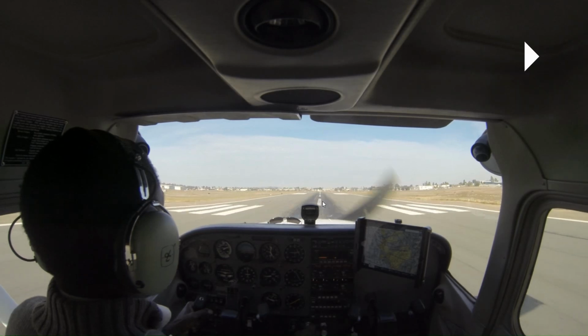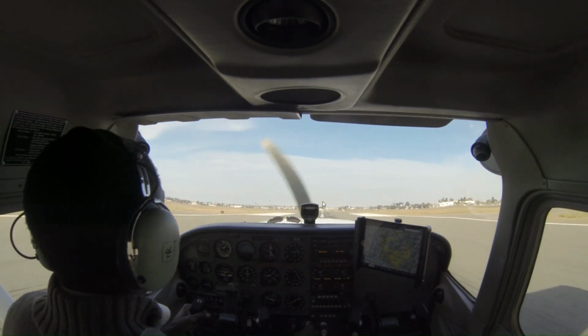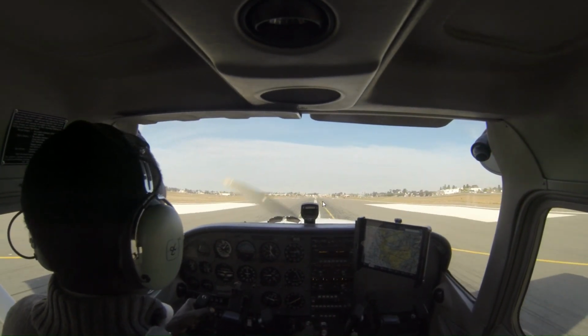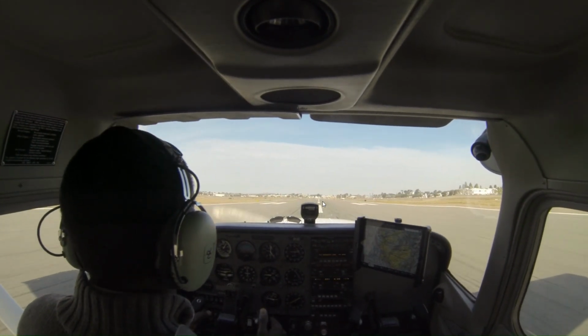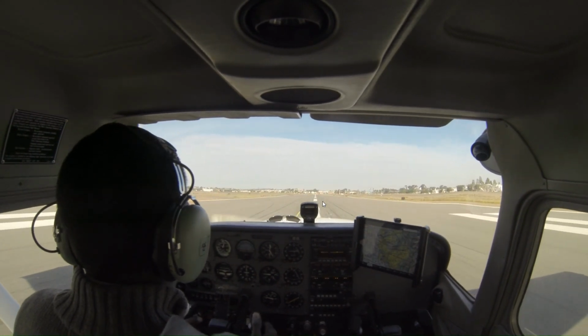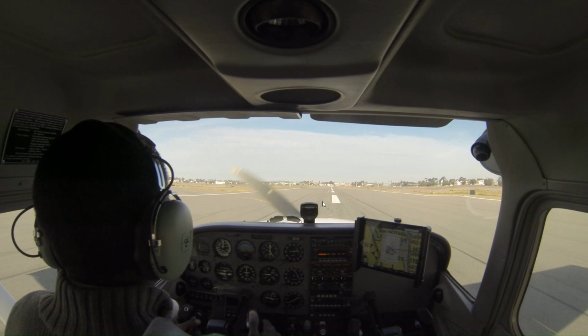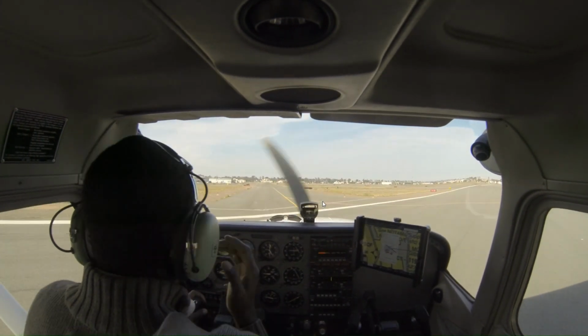So look at the round out. I pull the nose up, wait for it, wait for the sink. Okay, there, touchdown. Right? Look, I'm rolling down center line. Then I retracted my flaps, full back pressure. I'm doing a short field landing, so I want to get off real quick, so I'm pulling back, full back pressure.